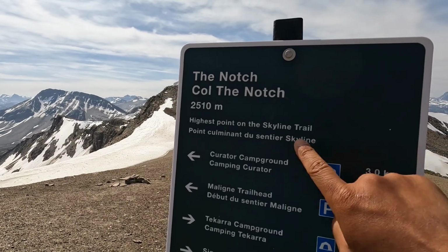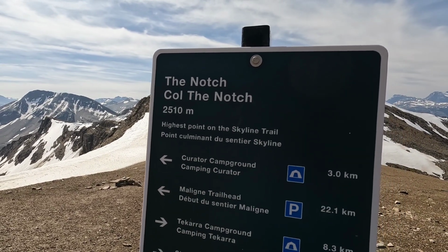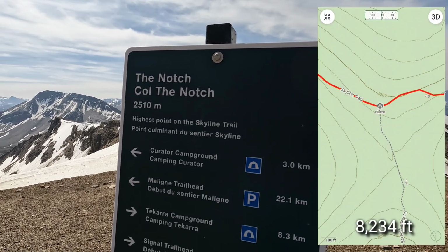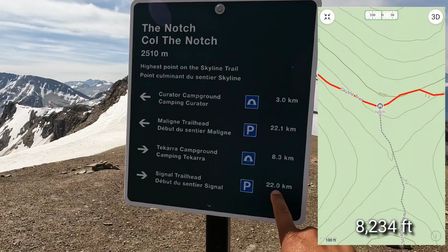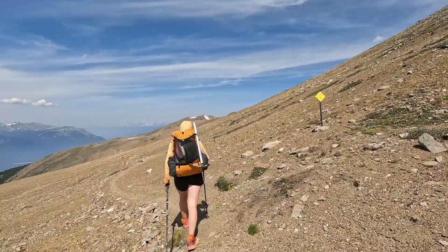The sign has listed the highest point on the Skyline Trail at 2510 meters, and I'll show you the map here of feet. But we are actually getting out at Signal Trailhead tomorrow afternoon, 22 kilometers. It's 8.3 to our campsite for tonight.